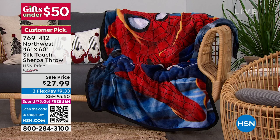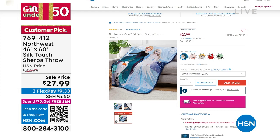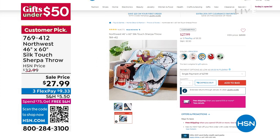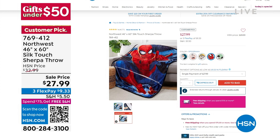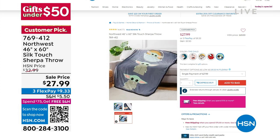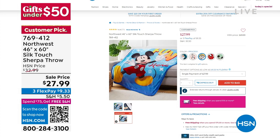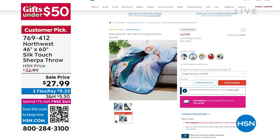So whether it's Spider-Man, maybe you like Baby Yoda, maybe it's Mickey Mouse or the girls from Frozen, or maybe it's the princesses that we all grew up with, you're getting the opportunity to pick up those throws. They're $27.99. When you think about something cozy and lovable, it's a big customer pick, and I know you're going to fall in love with those.